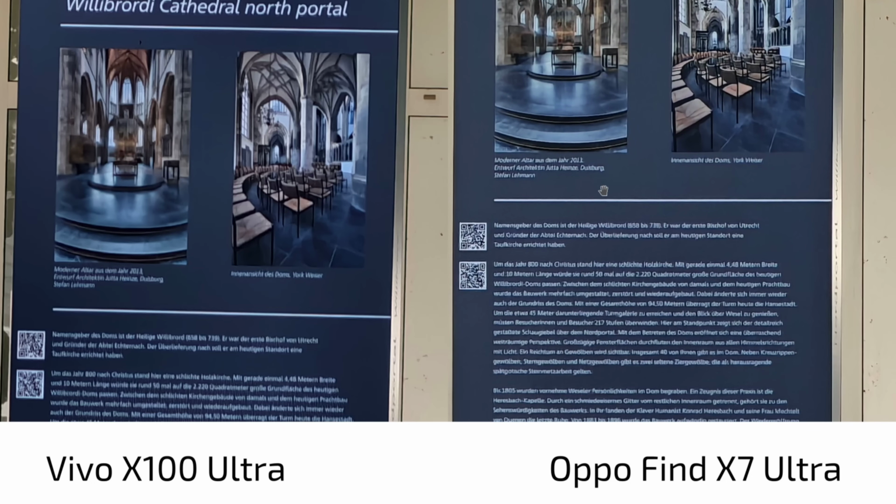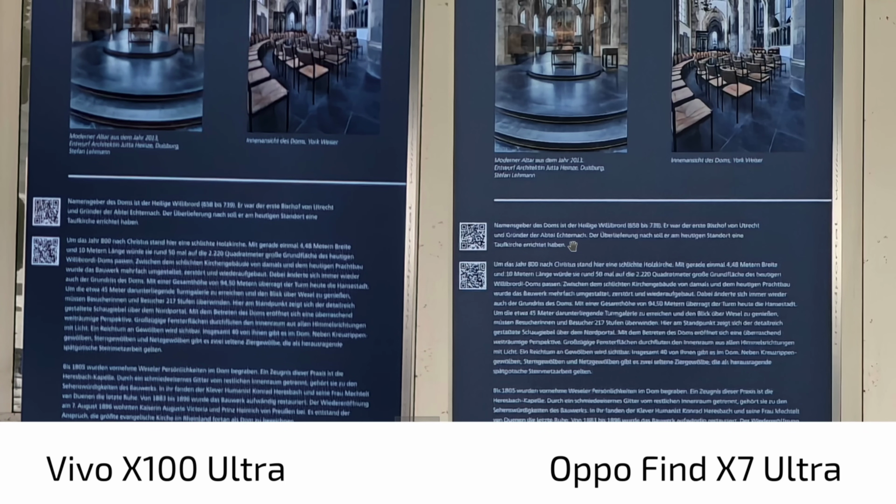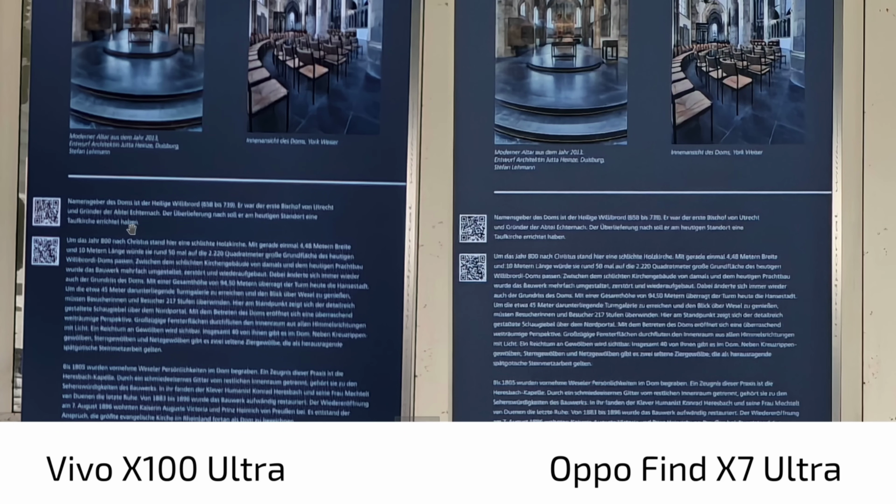The text underneath both doing a fine job in making it readable actually. The Oppo Find X7 Ultra being a tiny bit better. We can see this tiny bit of blurriness there on the Vivo X100 Ultra still. And when it comes to QR code, I think also a bit clearer on the Oppo Find X7 Ultra. I have to really test it out, but I think none of those are able to make the QR code readable there. At least I didn't see the option to do this.